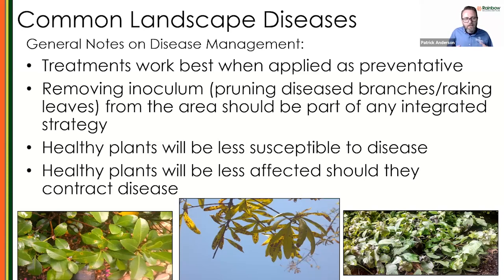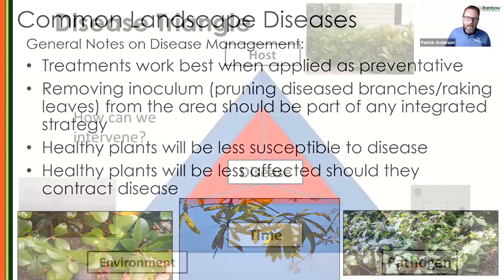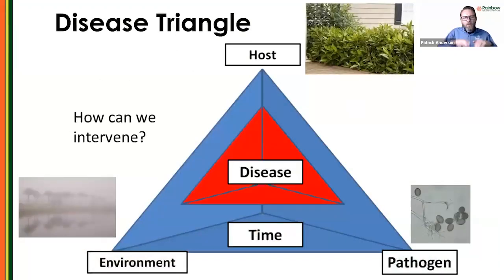So we always have to think of that when we talk about this toolbox approach or an integrated approach to managing these diseases. These are always part of that approach. And then finally, the last two are fairly obvious. Healthy plants will be less susceptible to disease, and healthy plants will be less affected should they contract a disease, right? So those are some of the underlying things that we need to be thinking of when we go out and begin treating for plant diseases.